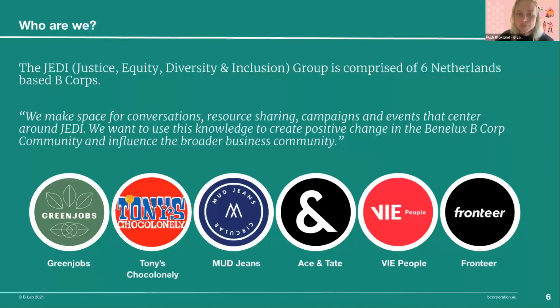Within this group, we make space for conversations and resource sharing. We initiate campaigns and host events that center around JEDI. The goal of this working group is to use our JEDI knowledge to create positive change in the Benelux B Corp community and also beyond that, in the wider, broader business community. That's also why we're here today: to talk about how to hire a diverse workforce and to hopefully inspire many of you to introduce the practices that we will share with you today into your own companies.